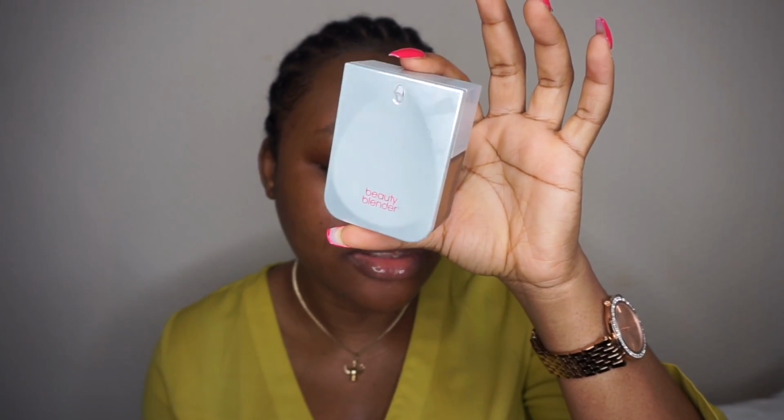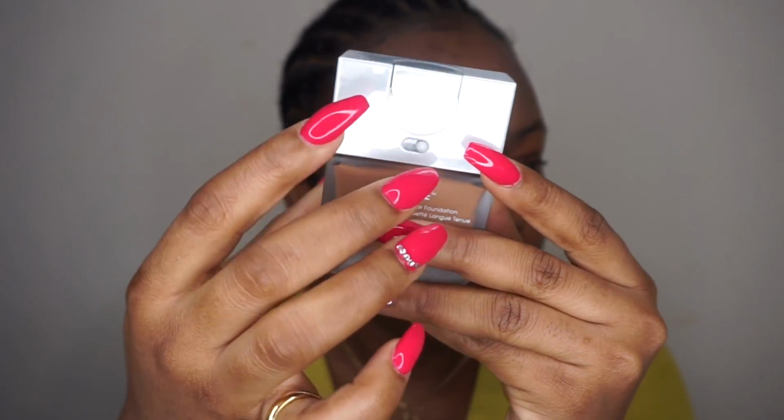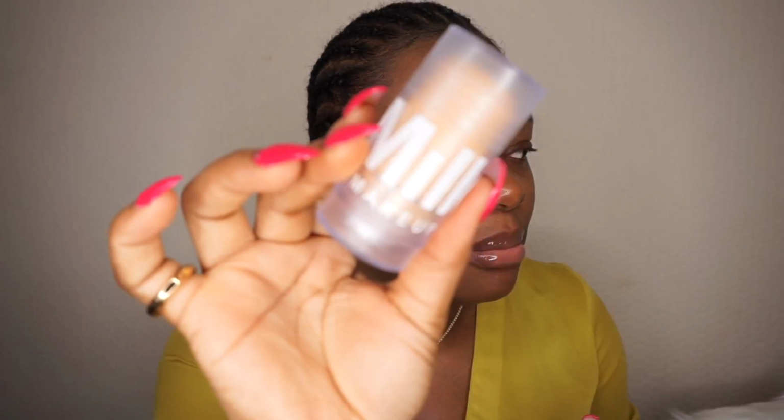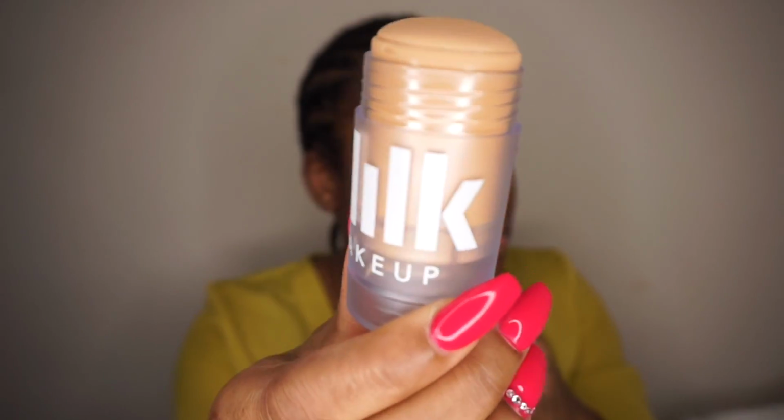Fenty tried. There's something about the packaging that is cute. You press it to the other side, yeah? Then you pump and get the foundation out. So to prime my face, I'm going to use the makeup primer. This primer is delicious.